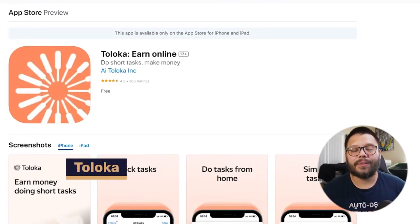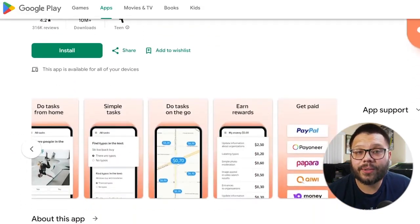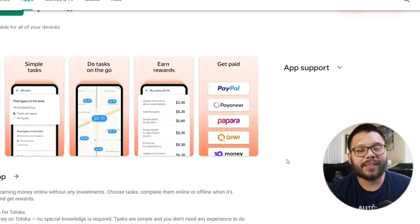Next up, you have Toloka. Now, Toloka rewards you for doing short online tasks. You can access Toloka through both the App Store along with the Google Play Store. And just as a quick example, these are a few things that you can expect.